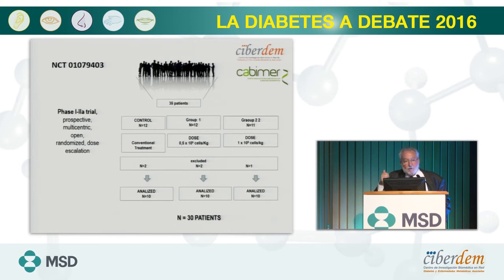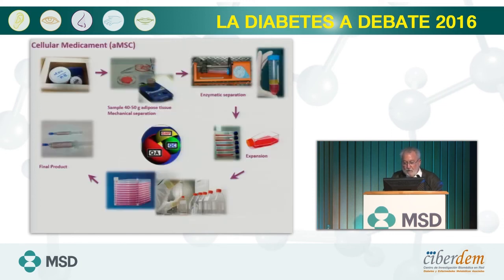And once we found the reason, we could come back into the trial, and I will show the results at the end. But at least I want to show you some unpublished results about the use of adipose-derived mesenchymal stem cells in this end stage. This is an open, multicentric trial, done in 2 centers at the same time, prospective, and randomized. So the patients were randomized before being in one or another group.